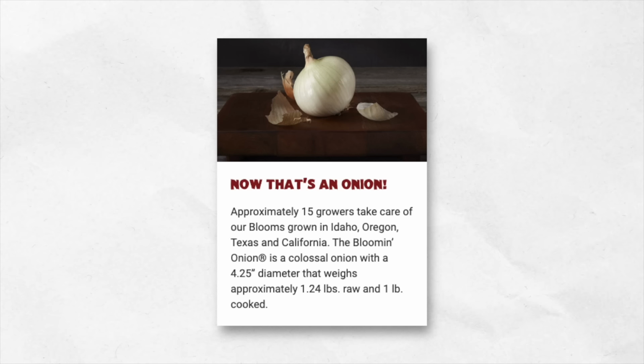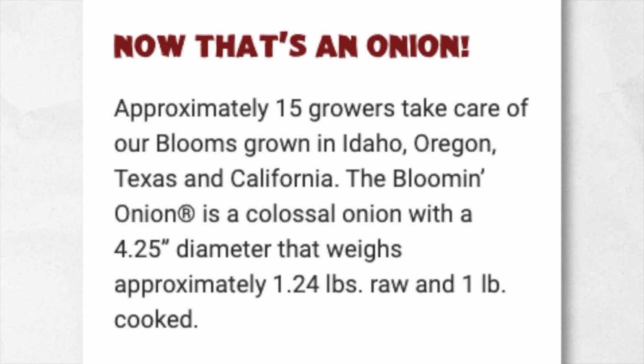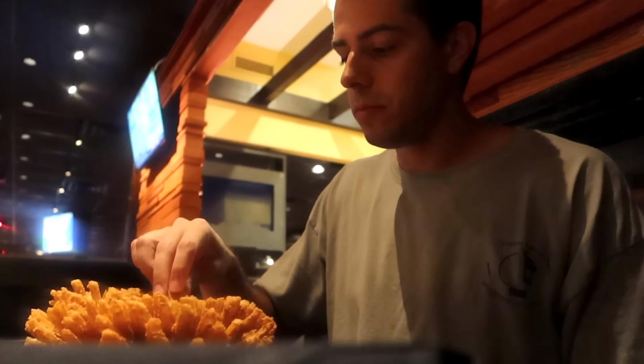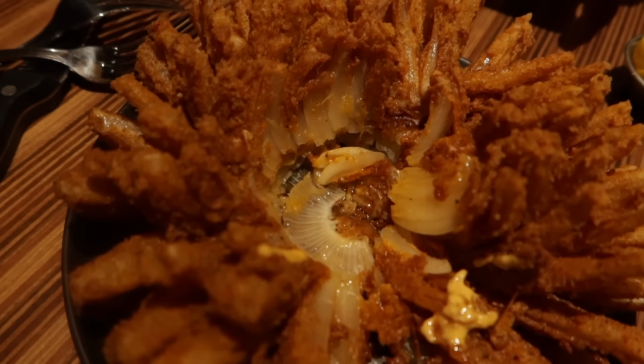The Outback website says that their onions have a 4¼ inch diameter and are a full pound after they've been cooked. The onion variety here is the Spanish colossal onion, but I'm not sure which type of onion is used at the other restaurants. The cut on this one was elite, with no pointy ends, and the pieces came off super easily. I'm guessing they use a similar machine as Texas Roadhouse, if not the exact same one.